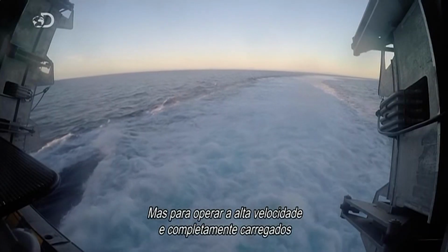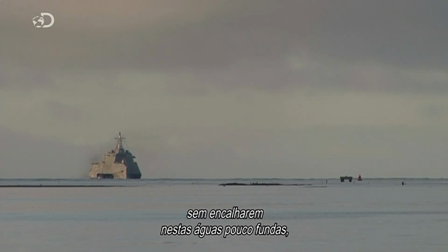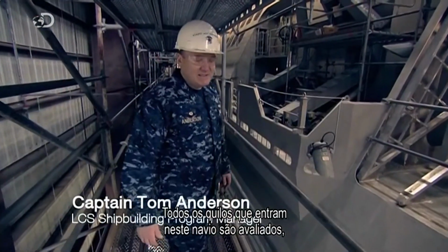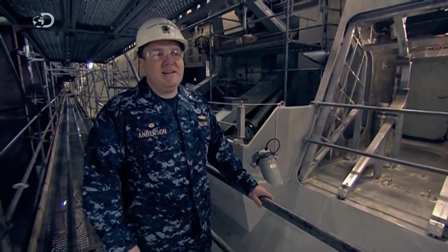But to operate fully loaded at speed, without running aground in these shallow waters, the ships must be as light as possible. Every pound that goes into the ship is assessed, because every pound that goes into the ship is an increase in its draft and a decrease in its speed.